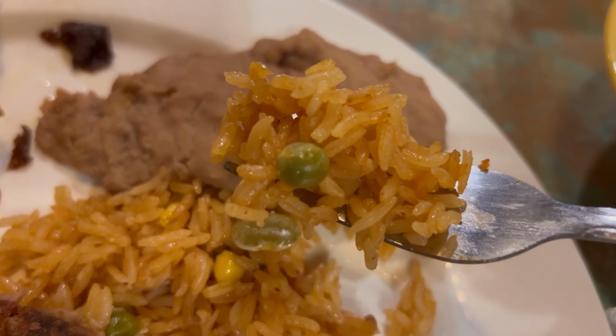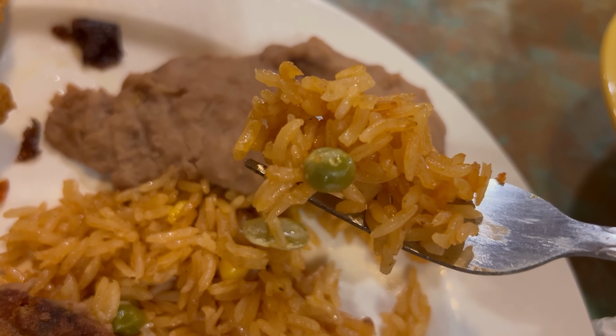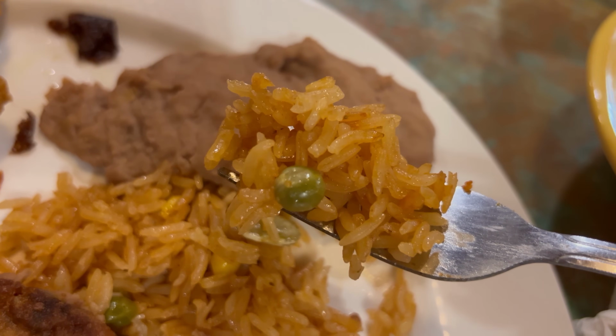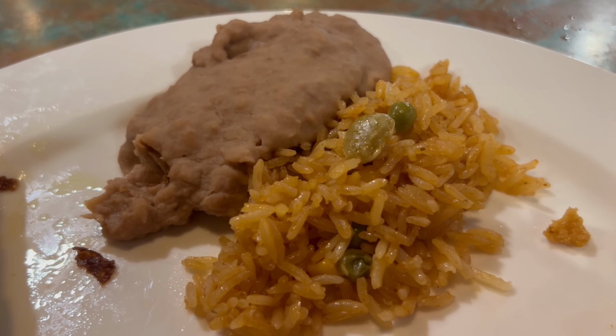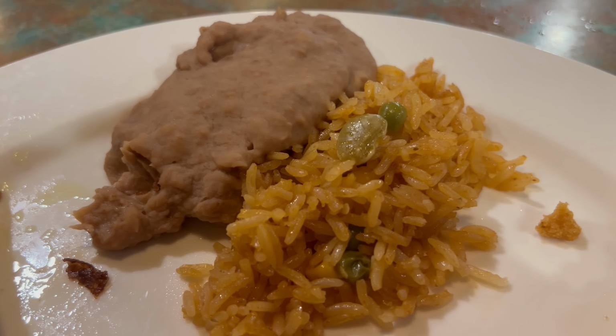Next up, let's try the Spanish rice. I thought they had a pretty robust Mexican section here, all things considered, and the classic rice and bean sides are present. Let's see how the rice is first. Can't say I'm a big fan of this rice. Now I will say the cook to the rice is not bad. It is just a tad over, but not to the point where it's ultra gummy. Texture-wise, the rice is definitely passable.